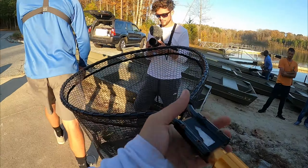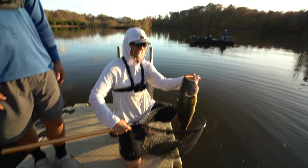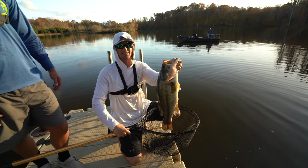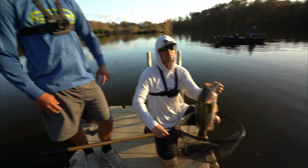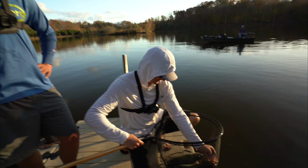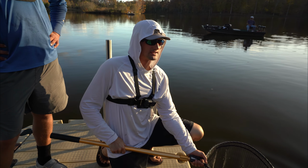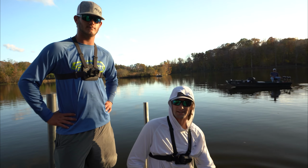Alrighty, let's get these guys back. Here's old Big Bertha, baby. Hit the top water this morning, guys. That was sick. That was one of the coolest top waters we've ever seen. I would like to say that I assisted in that catch. Yes, sir. Guys, we're gonna get some quick pics and then release these fish. Get them back nice and healthy.